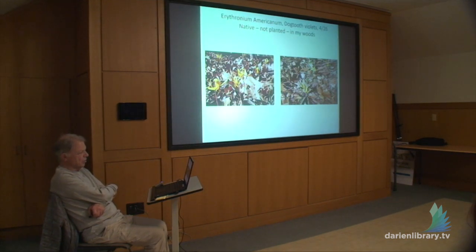I'm sorry my pictures aren't better, but this is a lily, a beautiful lily. It's only about 4 inches high. It tilts down like many lilies. There's a large colony of these in Celix woods, and they don't bloom. Mine bloom, and I don't know why that is, but you will see this in most undisturbed woodlands.